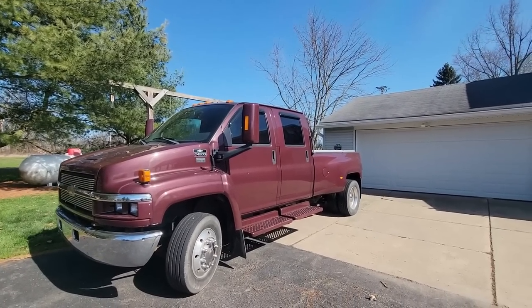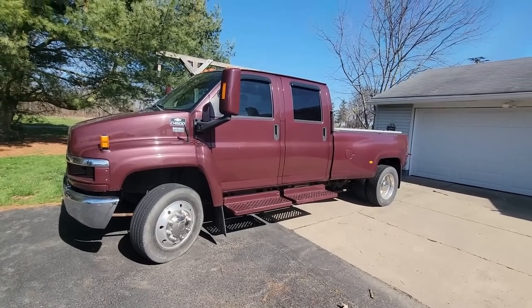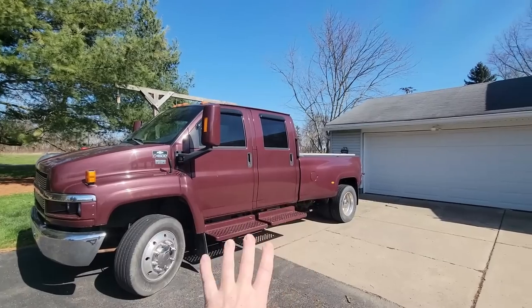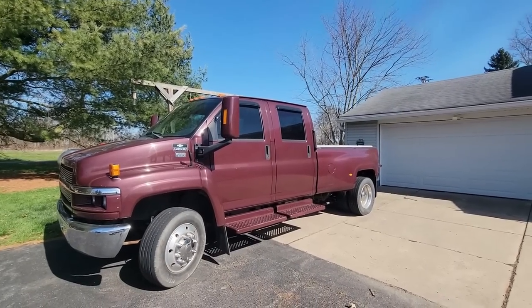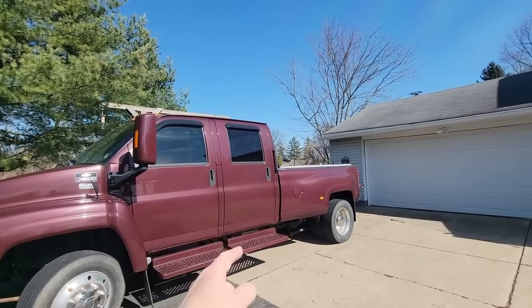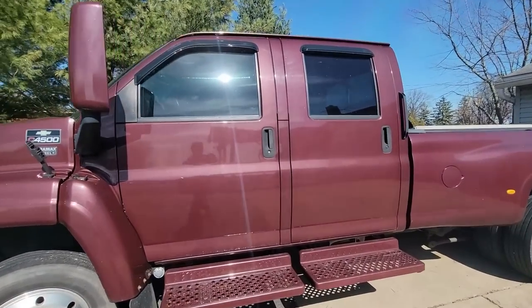So what we're gonna do now, since I haven't been able to sell it, is change it to suit our needs. And I think we're gonna fix everything GM did wrong with this truck. What I think they did wrong was let Monroe put those aftermarket seats in there. I don't want them. I don't like them. We're gonna do away with them.